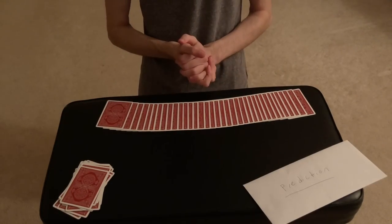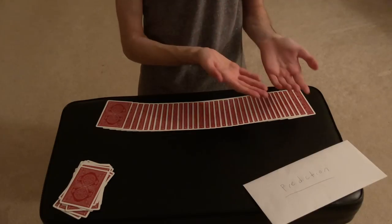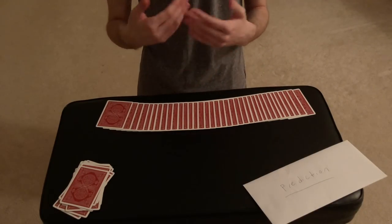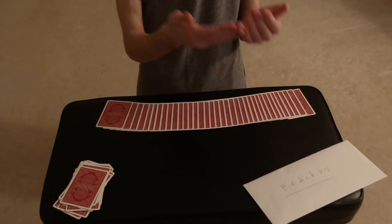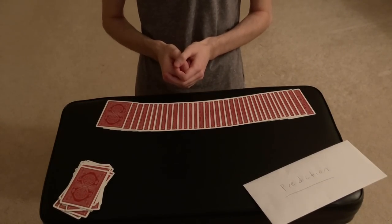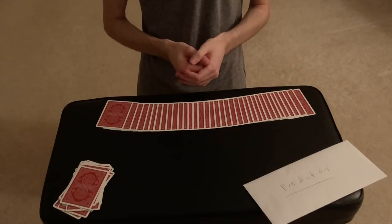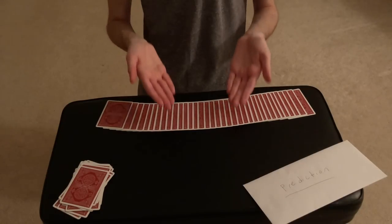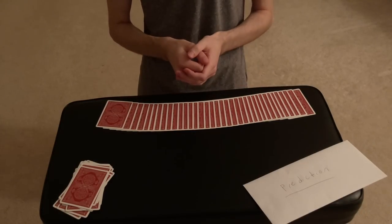So there are three options, like I said. There's both black, both red, and then the mismatching, red and black. If they're both black, place them here. If they're mismatching, place them here. And if they're both red, place them here, okay? And I'll speed the video up so you don't have to watch me do this. But keep in mind, the spectator is doing this completely by themselves.